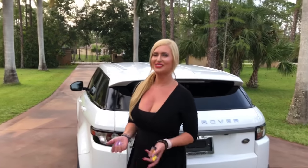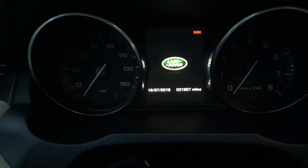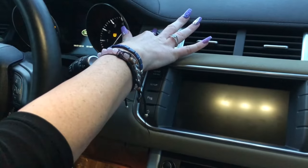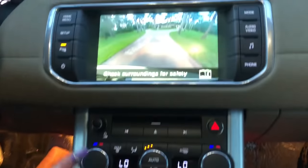So let me take it out and show you guys how it runs. Before we start off, I'm going to show you guys the mileage: 31,907 miles. And here is the push to start button. Sorry, I didn't hold that down long enough. And I did mention it's keyless go, keyless entry, which means there is a push to start button.